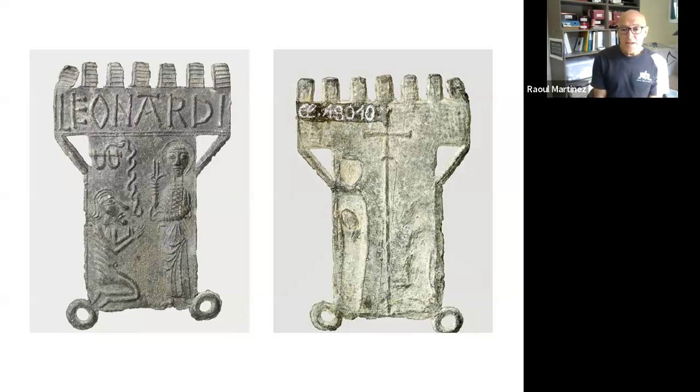As for the molds they used to make these, it is very rare to find any of them intact. Thanks to several literary sources and the fact that molds were found near Mont Saint-Michel, we're pretty sure that most of the medals were made near the holy sites, near the pilgrimage sites.